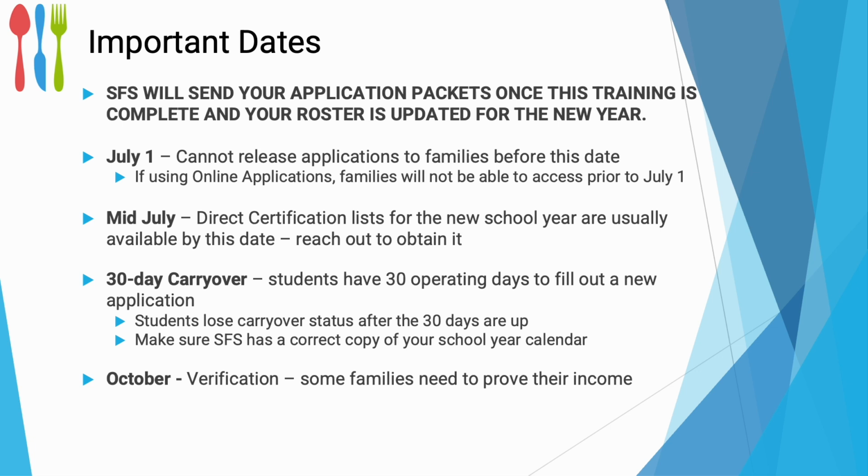July 1st is an important date. That is the beginning of the new school year. So applications at the earliest can be released on July 1st if your system is ready for them to process at that point. If you use online applications, that's another thing that does not become available until July 1st.